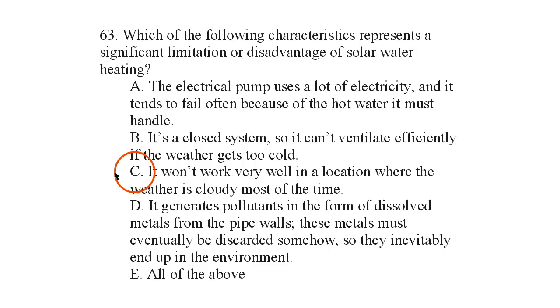We can cool it. In fact, when I lived in Miami, they used to use a solar water heating system to cool the water at night in the summer by radiating the excess energy away. But the correct choice here is in fact C.